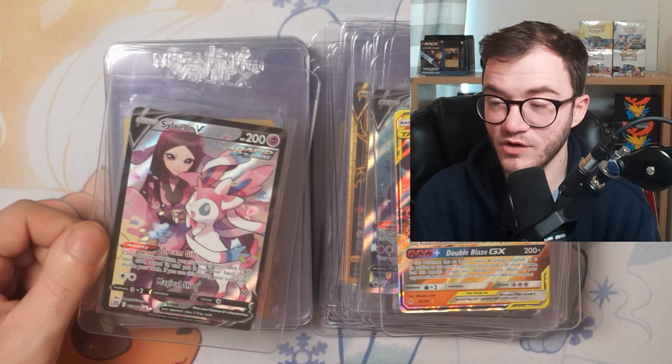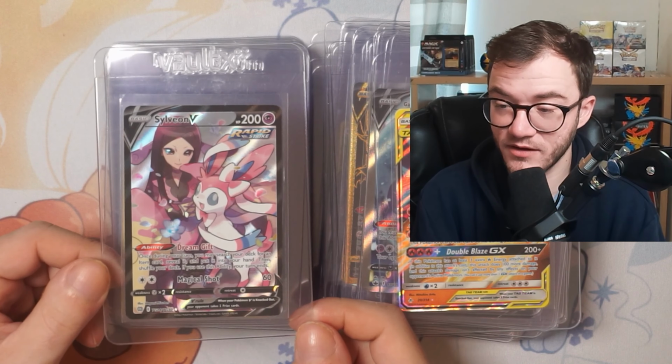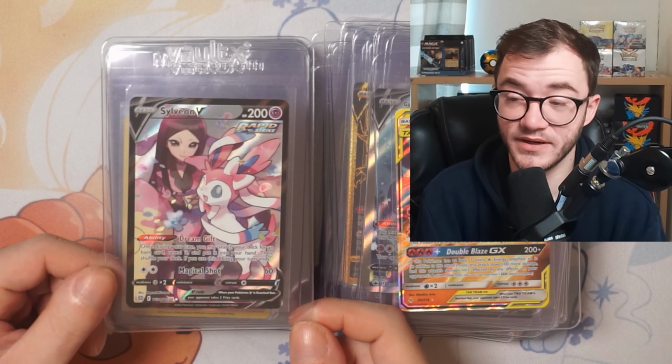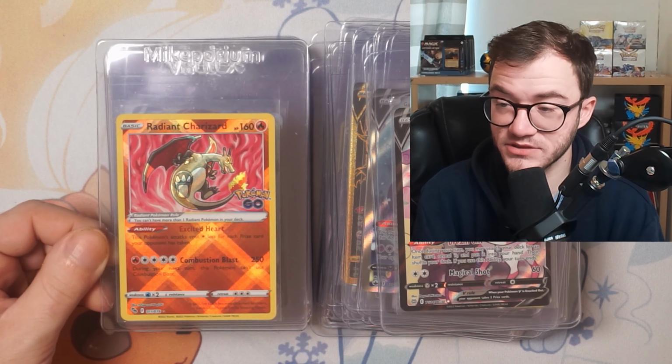Then we have the Sylveon V Trainer Gallery card. I love Sylveon, my favourite, and I can't wait to send this off to get graded. And my favourite Trainer Gallery card, to be honest. I absolutely love it. I think it's just absolutely stunning from Brilliant Stars. Then another Radiant Charizard. We already saw one earlier, so I'm sending off 2.